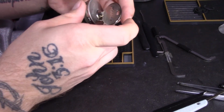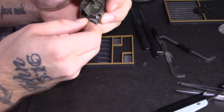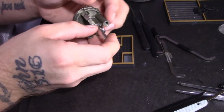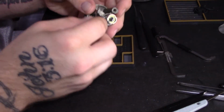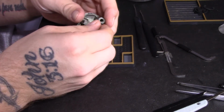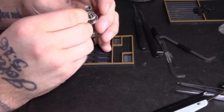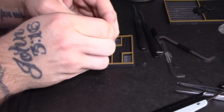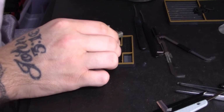Oh boy, the shim doesn't want to. It's caught on a pin. Alright, let's see. Yep, we just ruined that shim. Son of a bitch.